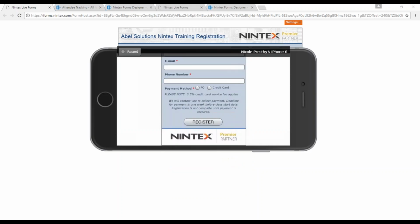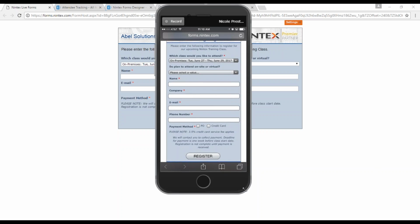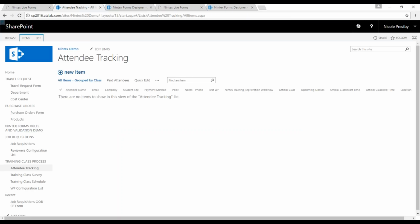So now let's take a look under the covers. Let me get this guy out of the way. Get him back over here. All right. So now let's take a look under the covers and see how we made all this magic happen. So essentially what we've got here is a SharePoint 2016 on-prem environment with a list called attendee tracking. And this is where our custom Nintex form lives.